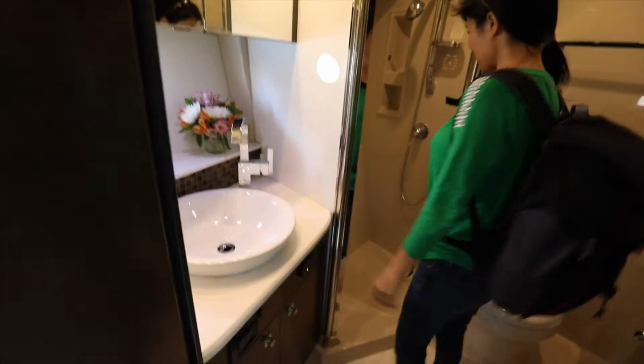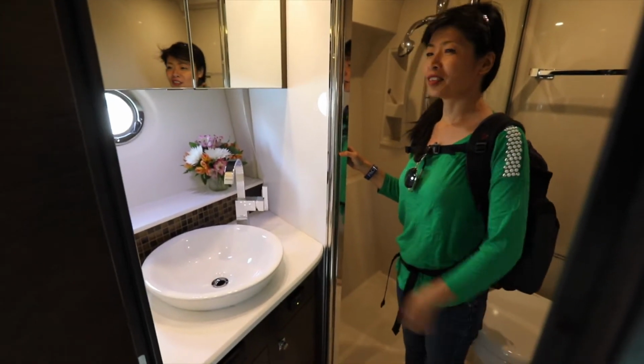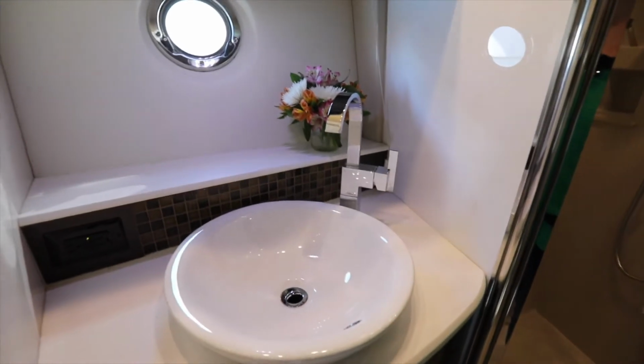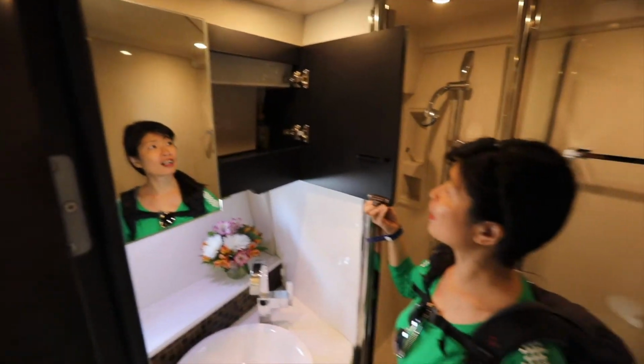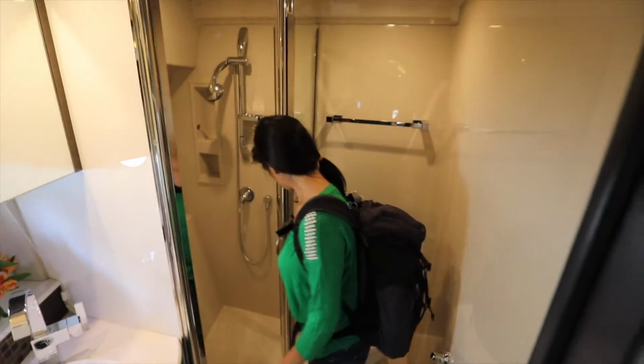Bathroom. Wow, it's big. It's huge. I like the design. I really like this one. For all this, even better than the catamaran, right? Beautiful. Oh, I like this. It's so pretty. They have lots of space here. Very nice. Good. There's a shower and toilet there, huh? Uh-huh. Yes, on the other side.